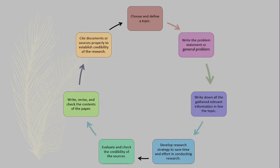So you have to choose and define a topic. You have to write the problem statement. You write down all the gathered relevant information in the topic line. Then you have to develop a research strategy to save time and effort in conducting research. So my strategy na to para dali ra ta mo-conduct og research. Then we have to evaluate and check the credibility of the sources. You have to know nga ang imong gikuhaan, tinuod gyud na siya, reliable, existing, dili Wikipedia. Then write, revise, and check the contents of the paper.